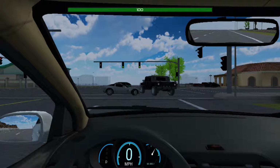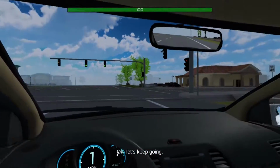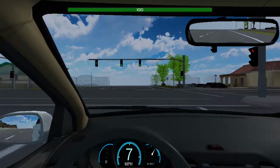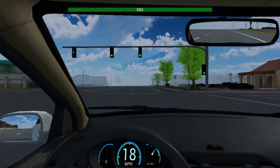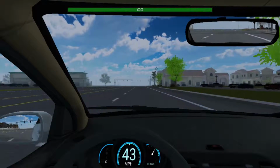No! Oh, that's not good. Let's clear up this mess. Okay, just let's keep going. Ruin their Corvette, that's for sure. Alright, so we can move here. Now the speed limit is 55.